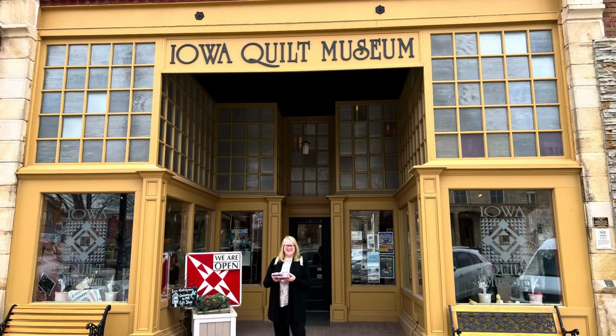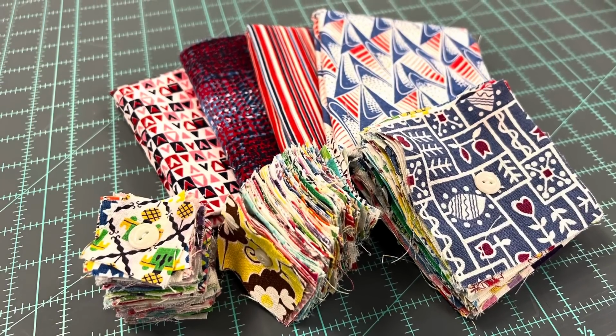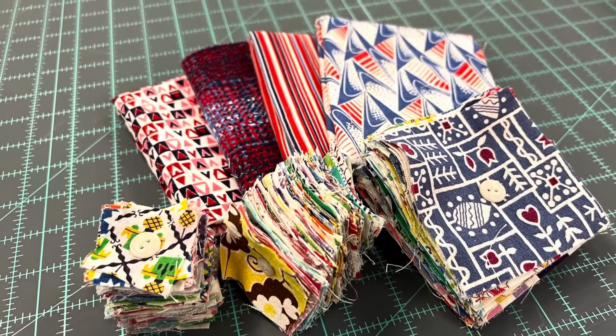I finished my tour with a quick purchase at the gift shop. I couldn't leave these feed sacks there. I had to bring some home with me.